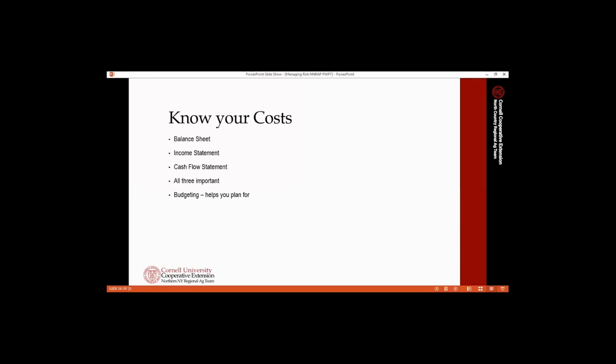You're still going to be saving. The cash savings far outweigh the small amount of interest that you'll pay, all just because of the timing of when cash is coming into your business. These are the things that you're going to get from a monthly cash flow statement.